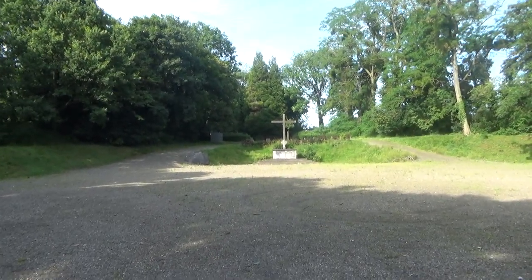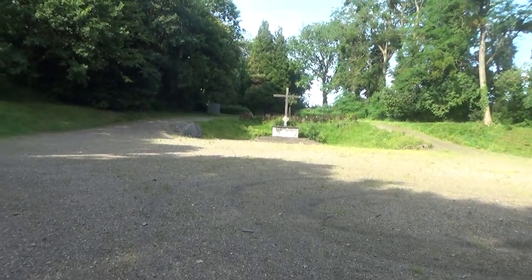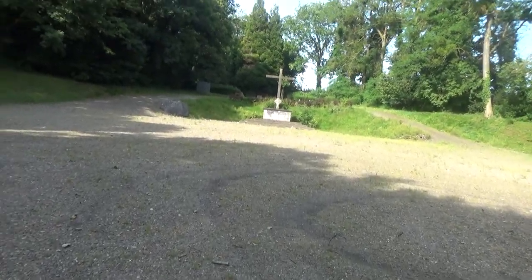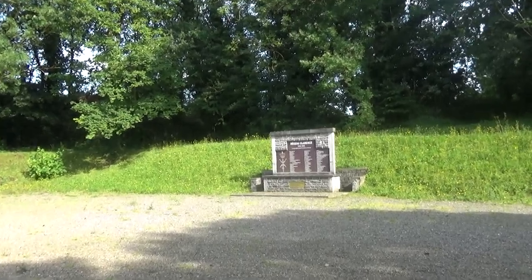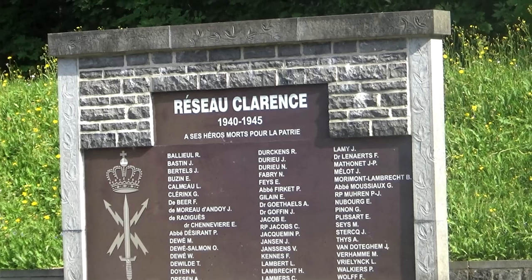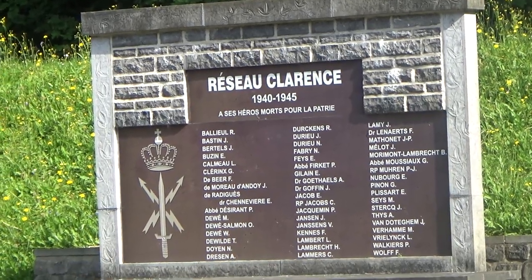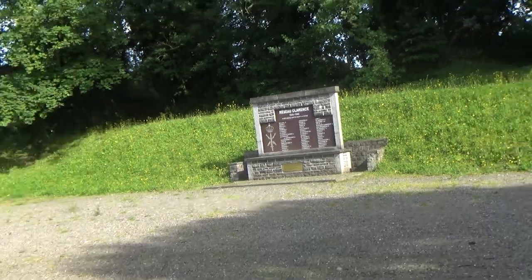We found the cemetery at the fort. It was right across from it, and it also has something to do with the war again, with the Second World War, as you can see here. Réseau Clarin. And to remember the people.